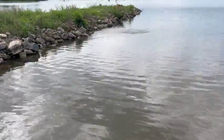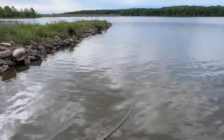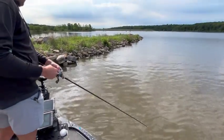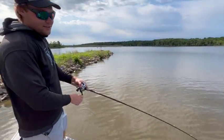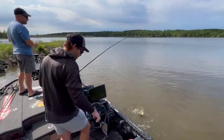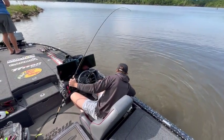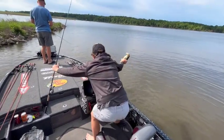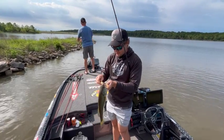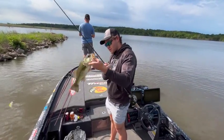Don't bury it in the trolling motor. It's a good one. That was quick. Nice one. It doesn't count because I wasn't ready yet. You were ready. Oh, there we go. That was quick. Thanks, bud.